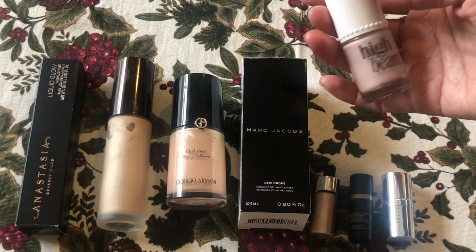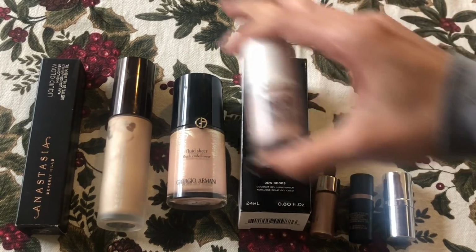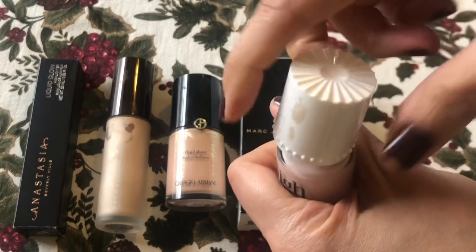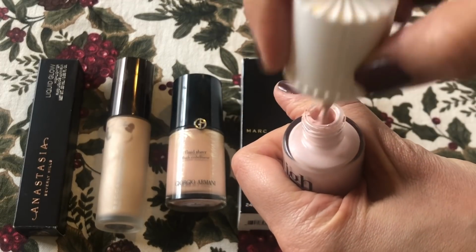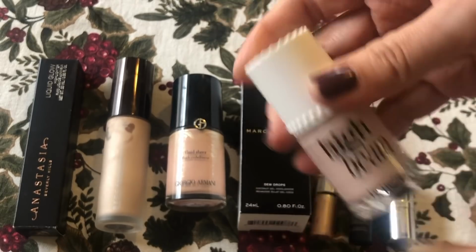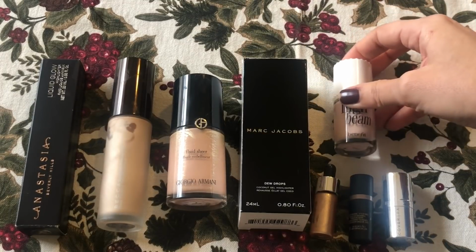Then this is the High Beam from Benefit. I've had this for years. It's probably the oldest highlighter that I have in my collection. This has one of those doe foot, nail polish type applicators. Really, really enjoy it. I should get this one used up fairly soon.